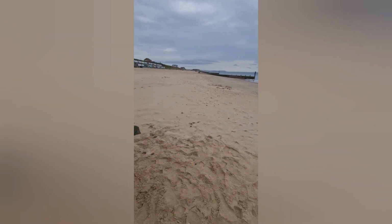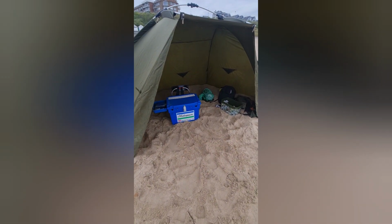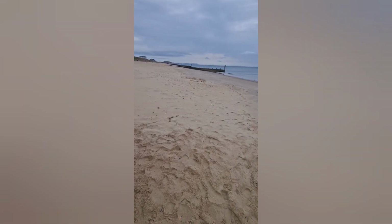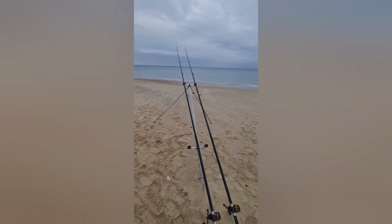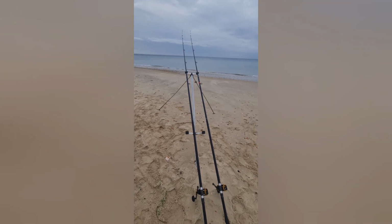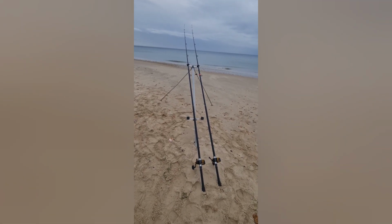Fingers crossed I'll be able to get something. Just nice to be down here. Really is nice. I said to Shirley, I said, that's it, I'm going fishing. And I thought, Southbourne, why not? I've had it in my mind now for the last month or so to give it a go. So here I am.